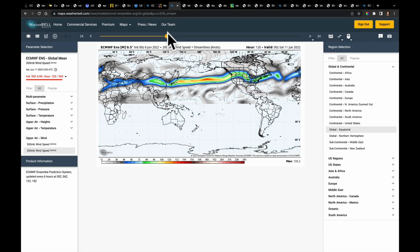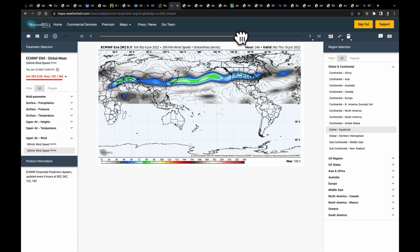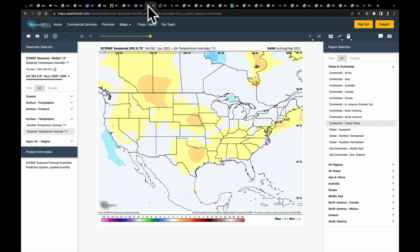But take a look at this. As I play this forward out into the middle of the month, let's get out there to the 17th. Let's just stop it there. Do you start to see now where we have a ridge developing north of Hawaii, a ridge developing north of Texas, and another weaker ridge developing out here to the east of Bermuda? We call that the triple ridge pattern. 1, 2, and 3.